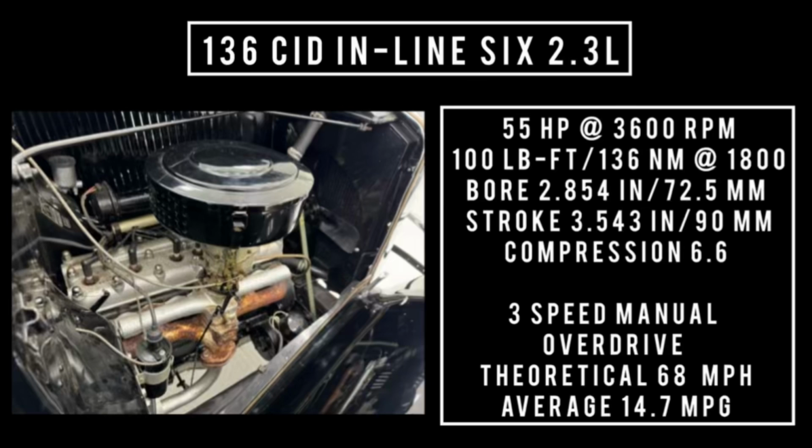136 cubic inch displacement, inline, flathead 6, 2.3 liters. It's good for 55 horsepower at 3,600 RPM, 100 pound-feet, or 136 newton meters at 1,800 RPM, with a bore of 2.854 inches and a stroke of 3.543 inches. Compression is 6.6 to 1. It could be backed with a 3-speed manual with an overdrive or a 3-speed manual. Theoretical top speed is 68 miles per hour while achieving an average of 14.7 miles to the gallon.